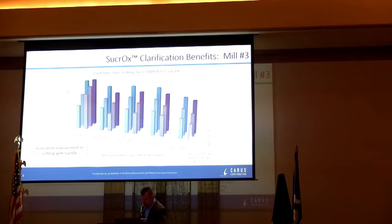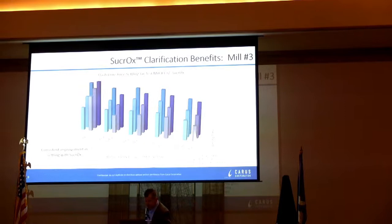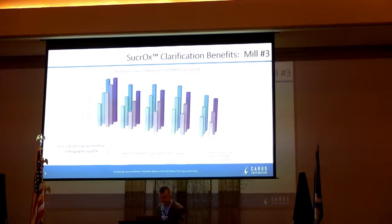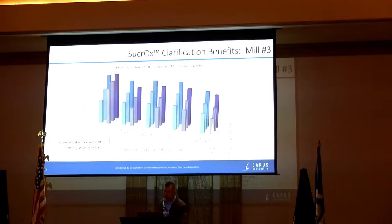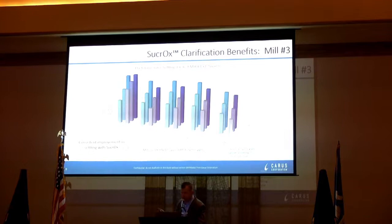And what you can see is the purple lines are obviously when SucrOx was on and being fed, we see a faster settling rate, and then in the next slide you'll see we had lower turbidities. And this is kind of what we wanted and expected because the permanganate aspect of SucrOx has a good synergistic relationship with the polymer. So it's not uncommon to feed it at different industrial sites, and it'll lower the amount of polymer that needs to be used, yet still achieve the same results.